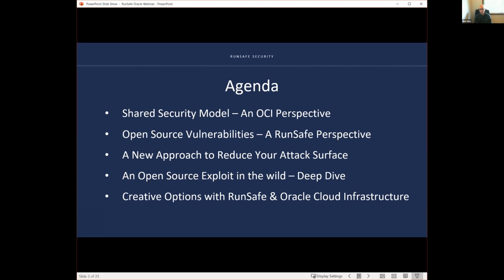And then I'll hand it over to Chris, who's going to walk through a live open source exploit, pseudo live, if you will, but it's a really cool deep dive into an open source exploit that was found in Apache PHP, and then look at how RunSafe impacted that particular exploit. And then we'll wrap up with some creative options that RunSafe and Oracle have put forth on Oracle Cloud Marketplace, as well as some other solutions that plug into OCI infrastructure in general. So with that, Phil, over to you.